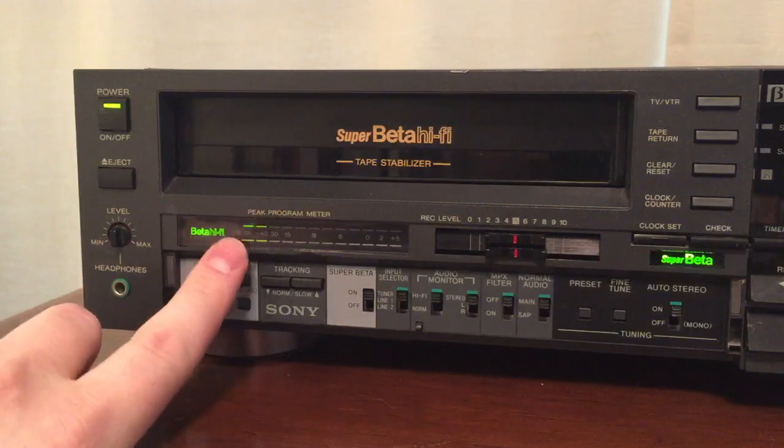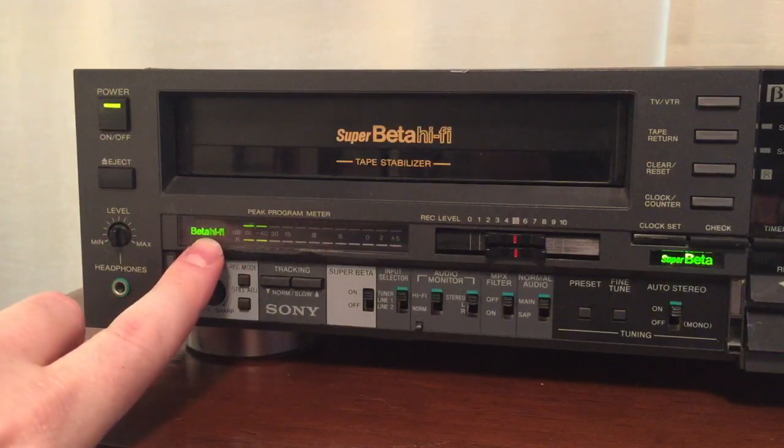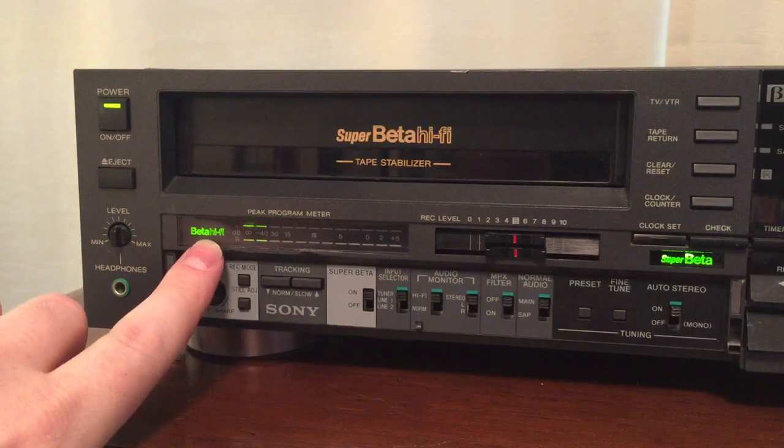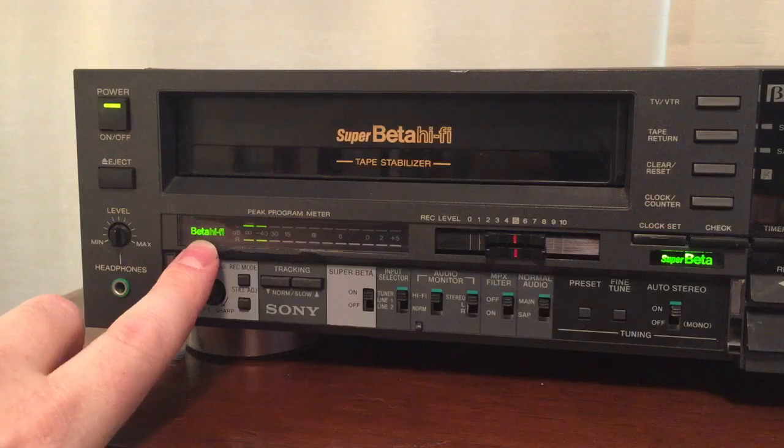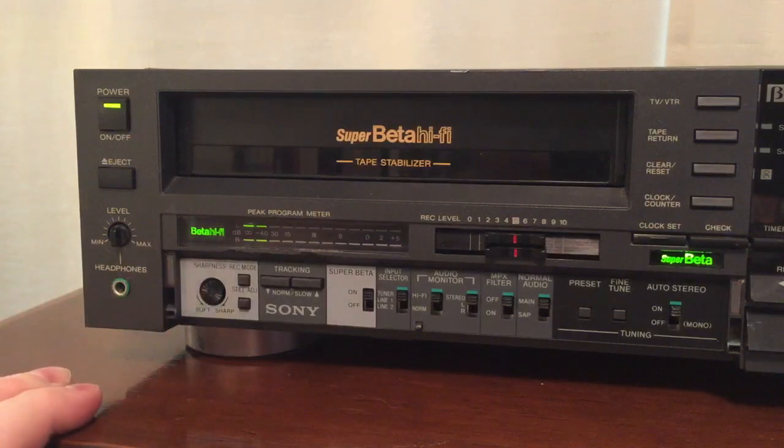That magic of that high fidelity came through this format, Beta Hi-Fi, where the video and audio tracks are recorded in a diagonal fashion on the tape. Then there was the original audio system, which was called linear audio, which was more like cassette tape sound quality, okay, and poor at that.